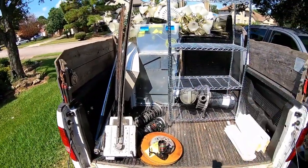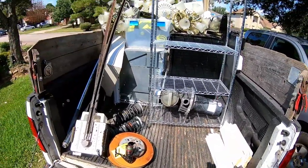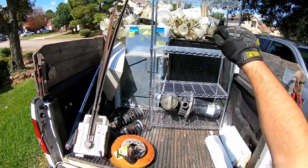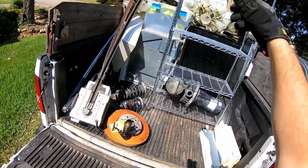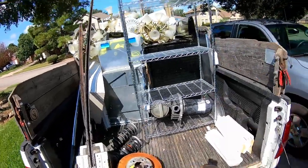But yeah, I get all the die-cast brackets off of them. Sometimes there's brass on them, like the little screw where the pull chain is, a little thing that screws in there. It's either going to be cast aluminum or brass.